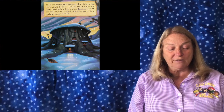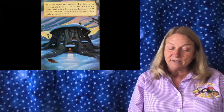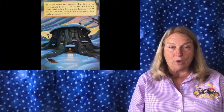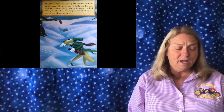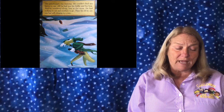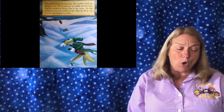It blew the leaves off the trees. The ants ran into their ant house and closed the door, and you didn't see them in the fields anymore. Every day the winds would blow, and then one day, snow. The grasshopper was freezing. He couldn't find any leaves to eat. All he had was his fiddle and his bow. And he wandered along, lost in the snow. He had nothing to eat and nowhere to go.